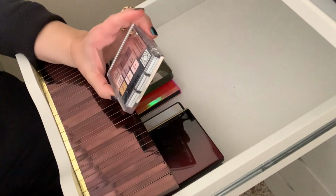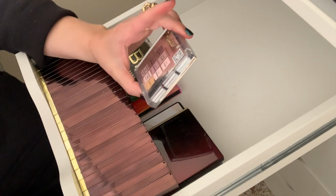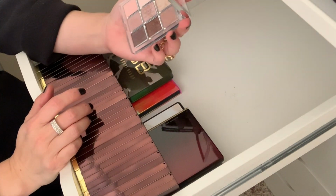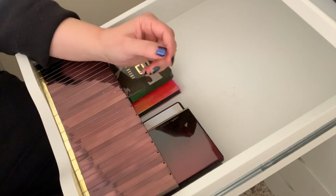And then, oh, this Dior palette. You know, I forgot all about this backstage. I was a little disappointed in this whole backstage business. I really like the contour highlight palette, but these shadows, maybe I'll get rid of this. I don't think I'm ever going to use this. Yeah, I'm going to get rid of this.